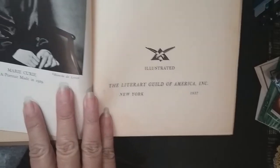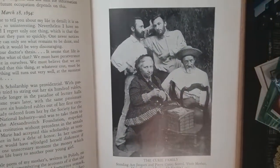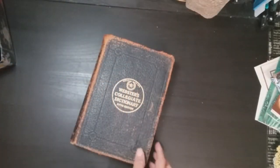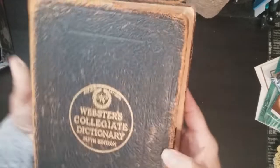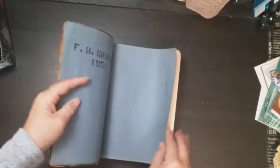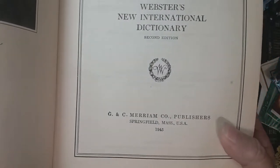Then I have Madame Curie by Eve Curie, excuse me. This one's 1937, so it's rather vintage as well. Madame Curie's family. And I found the Webster's Collegiate Dictionary. It's seen better days, it looks like, but hey, it's got the cool gold leafing. This one is 1945. So now I have another dictionary to cut into.